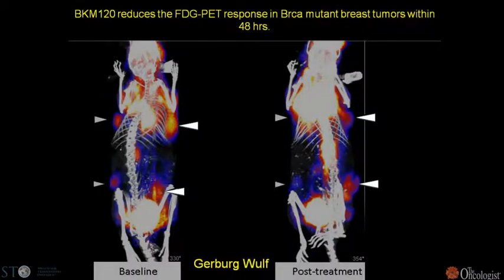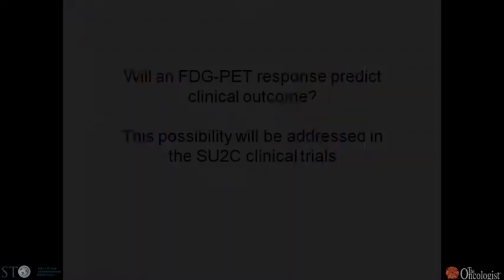This is the BRCA model, and so we ask within 48 hours, where the vasculature is still perfectly intact, does the PI3 kinase inhibitor block the glucose uptake? And the answer is yes, it does. So here's this mouse, it has multiple tumors. They're all PET positive, and this is 48 hours later. You can see a dramatic decrease in glucose uptake into those tumors. So we think there is a direct effect on the tumor, but there's also an effect on the vasculature, and that combination may in fact be quite beneficial in treating the tumor.